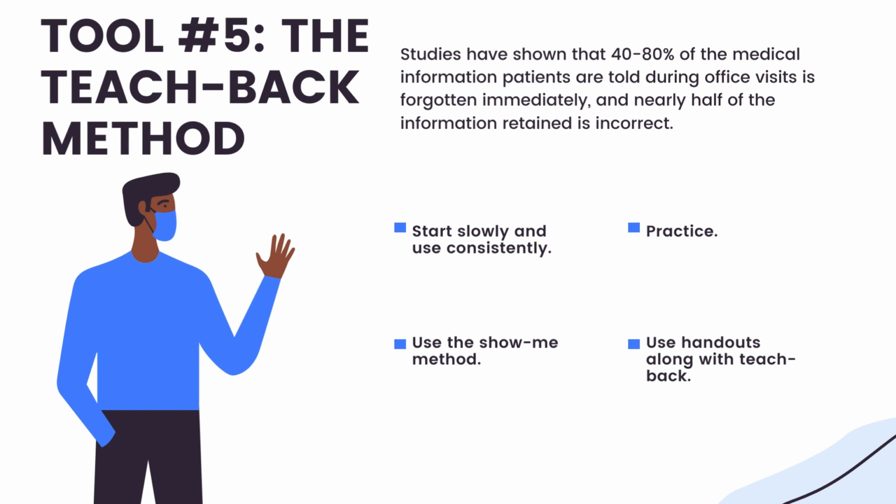Use handouts along with teachback. Write down key information to help patients remember instructions at home. Point out important information by reviewing written materials to reinforce the patient's understanding. You can allow patients to refer to handouts when using teachback, but make sure they use their own words and are not reading the material back verbatim.